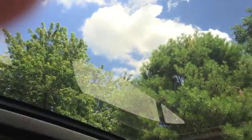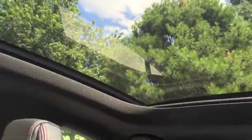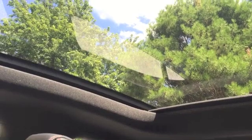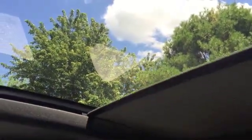This one is fitted with the optional panoramic sunroof with electric shade, which just comes forwards at the touch of a button, goes back at the touch of a button as well.